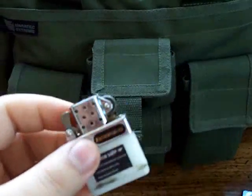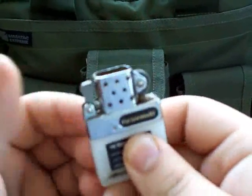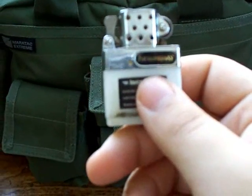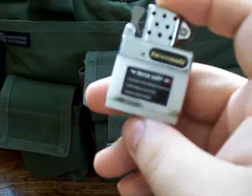So it's the form of a regular Zippo. Use it like a regular Zippo, has a regular flame like that. However, it doesn't lose its fuel over time. The one problem you have with regular Zippos and inserts is that over time your fuel leaks. You can't do anything about it. If you store it for long periods of time, it's going to be empty. This way, with this insert, I can store this as long as I want.